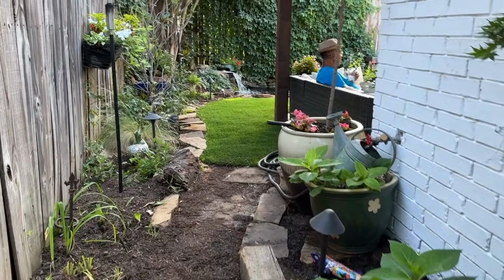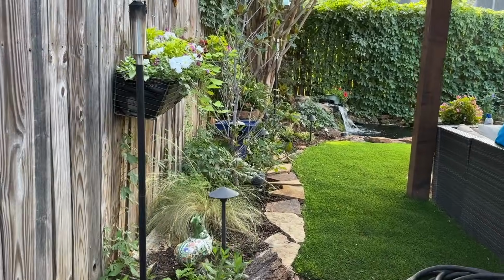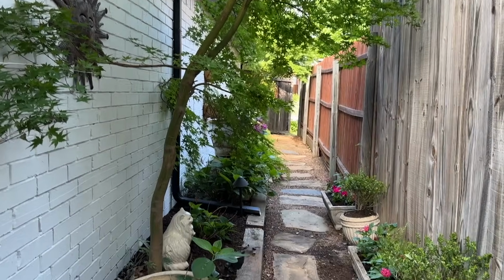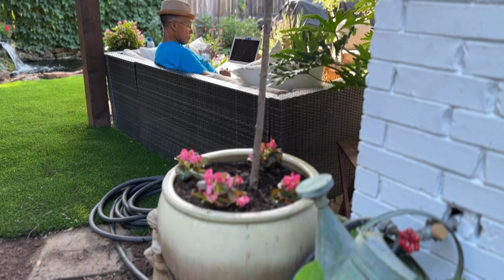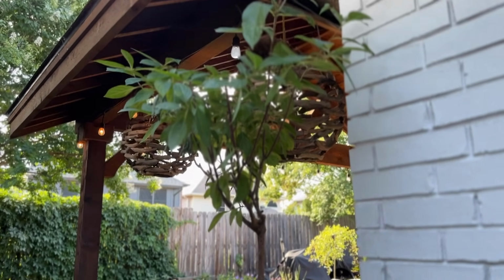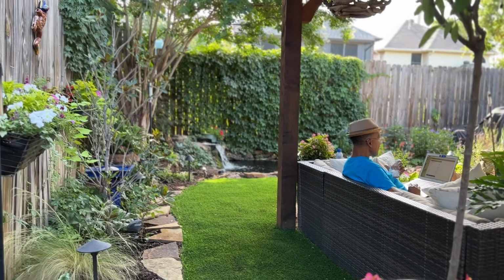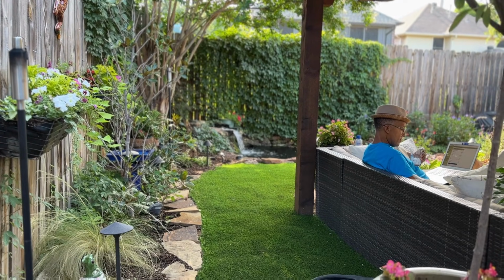Here's another Japanese maple that just creates this beautiful canopy. This is a hydrangea tree. It hasn't started blooming yet. We moved it from the front yard to the backyard. And as you can see, we added some turf this year.